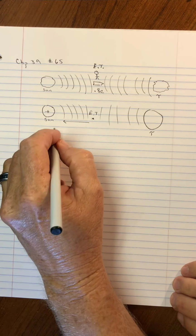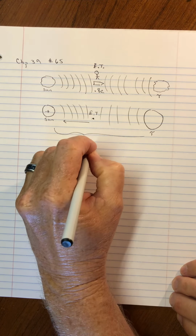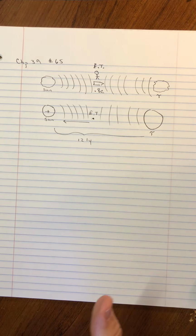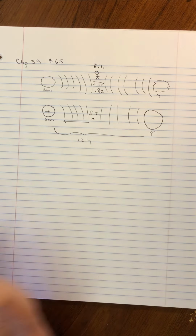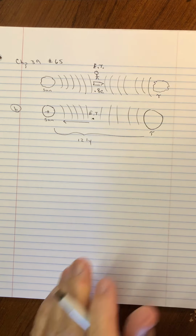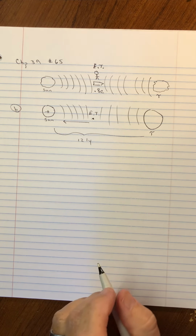Now, we're told the whole distance here is 12 light years. Now, of course, that's the proper length. So that's in the stationary reference frame. And that's perfect for the ET. And so we're really answering part B here, because part B says, in a frame of reference in which the sun and Tau Ceti are at rest. So that's why I said, let's do B first. B might be easier, because there really is none of this trickier trying to understand relativity. It's just, you know, hey, watch an explosion.